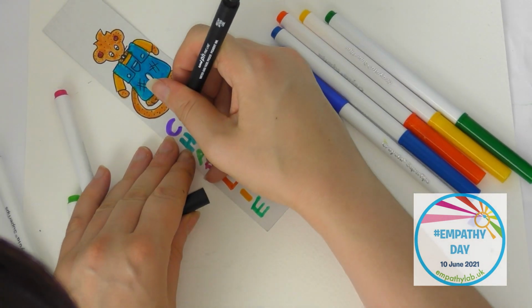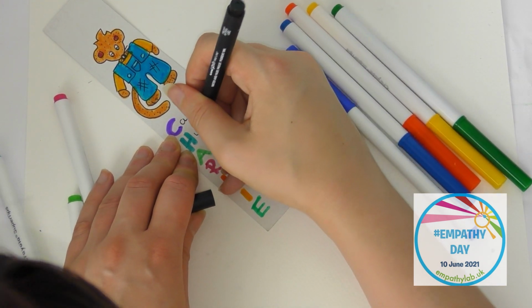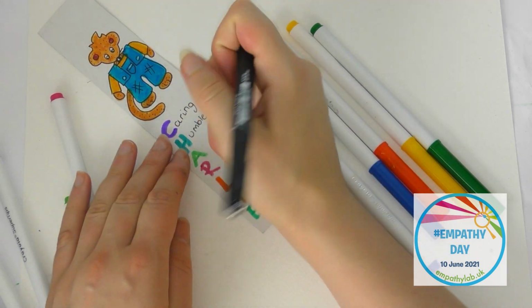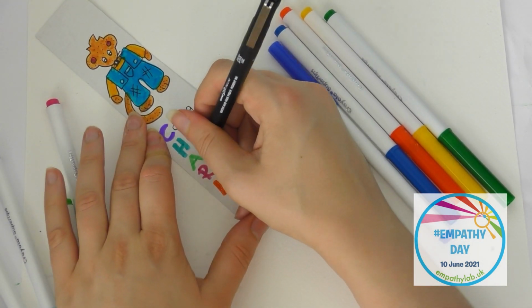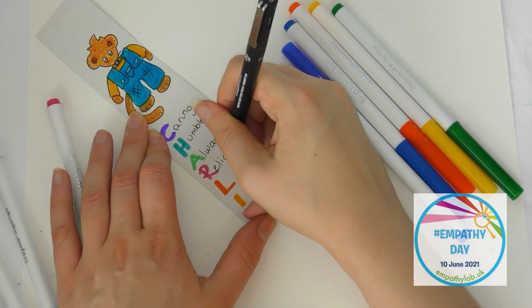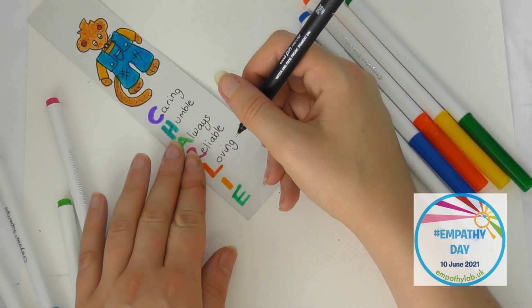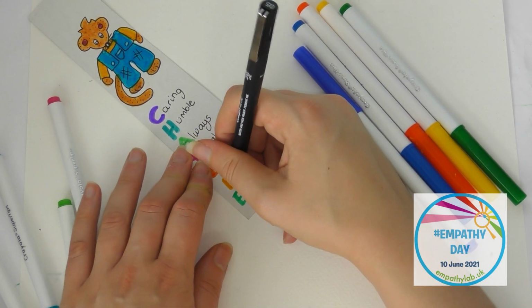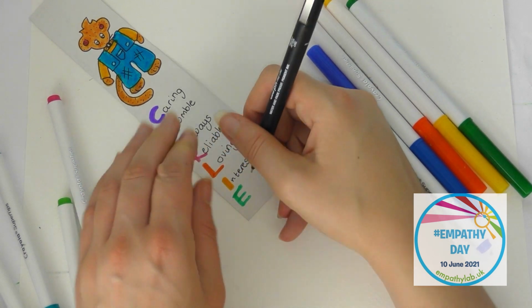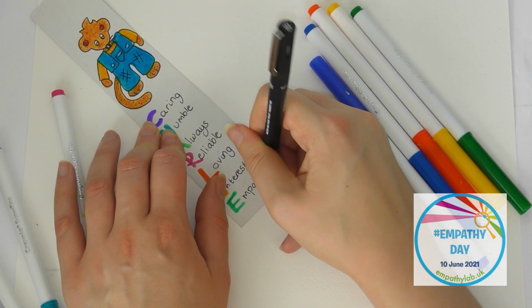So now I've written the letters of Charlie's name underneath him, and I'm writing some words that begin with each letter. It's kind of like an acrostic poem. That's a very special poem where you write the letters of the word and then think of a word beginning with that letter. So for Charlie, I put that he is caring, humble, always reliable, loving, and interesting, because he's a very interesting little mouse. And of course, he is very empathetic. He is very nice and kind to all of his friends, and he always tries to understand them. So that is my bookmark.